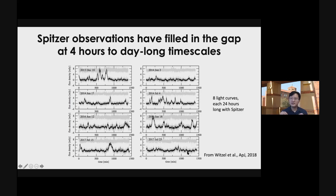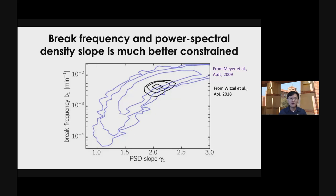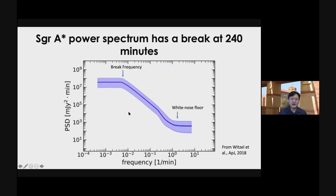And with these data, you can look at the power spectrum. The power spectrum I showed previously goes from about a minute or so up to a little over an hour. But with these data, you can go to much longer time scales, past the hour up to several days. What you get is that the power spectrum now breaks at longer time scales, and this break happens at about 240 minutes or so. There's also a break on this side, but that is an observational artifact at the moment, because this is where the white noise from our observations sets in.